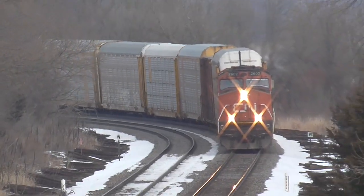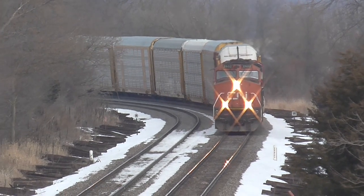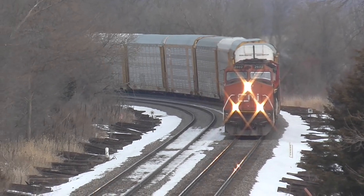A short westbound A451 approaches the Newberry Road overpass in the early afternoon.